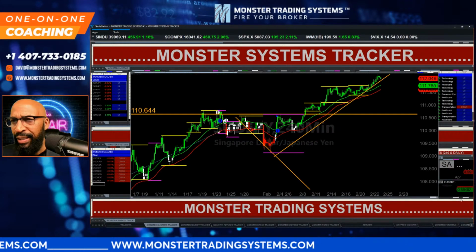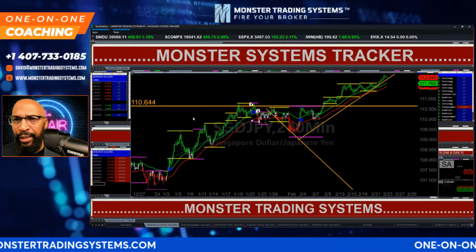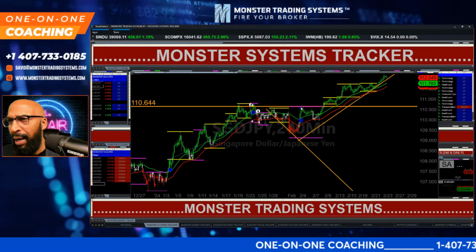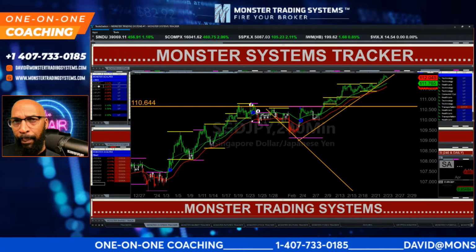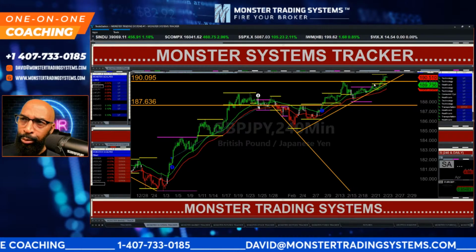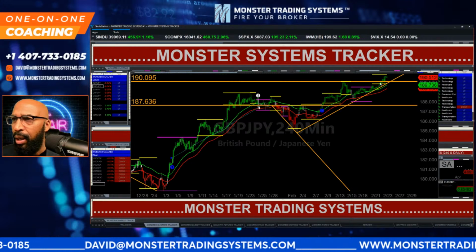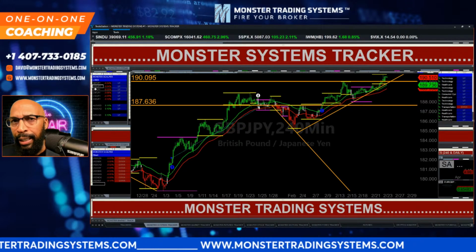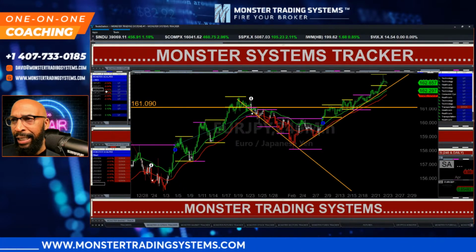And we'll start with the yen pairs. All right, so SGD-JPY, guys. Buy signal here, holding nicely here. All right, pound yen. Pound yen, buy signal here, right? Broke the second target right here. All right, so buy signal here. We all the way up here. All right, that's SGD-JPY.